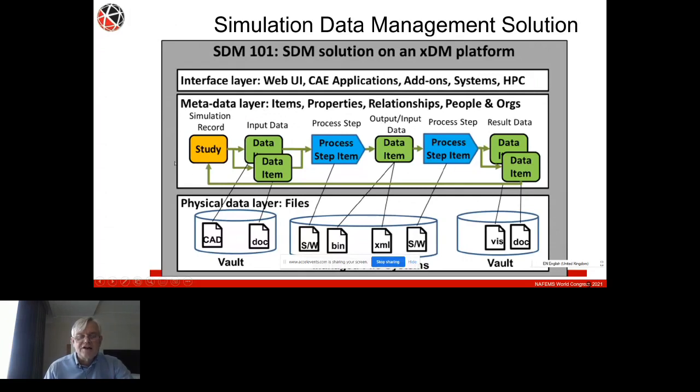And the core items of SDM are a study, which is a simulation project and contains the simulation record. Data items, which are both inputs and outputs to the originating process and the next process. And process step items, which are the process definition, the process record, and enable simulation engineers to launch CAE applications. And then you have the physical data layer made up of vaults and managed file systems.